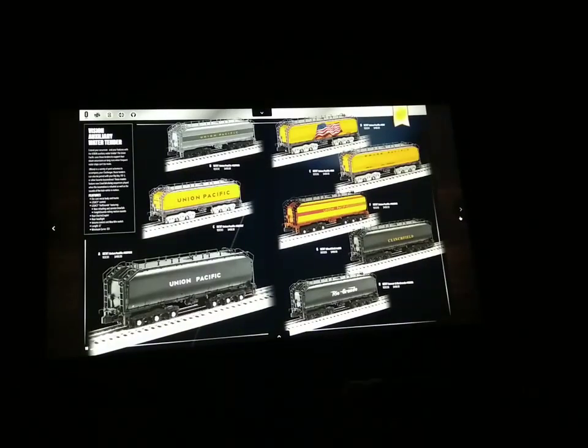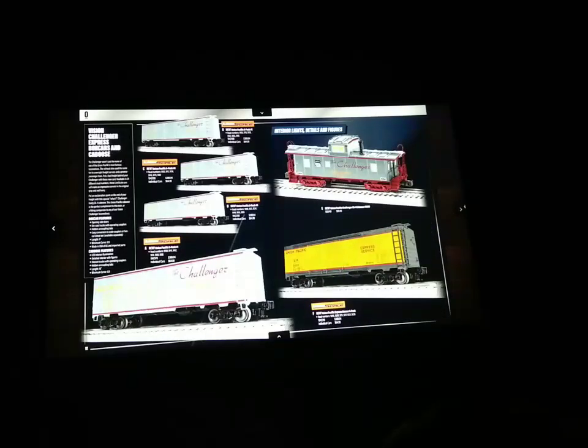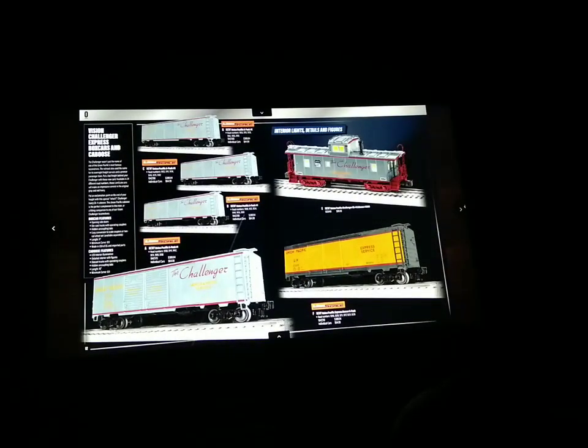They have luxury water tenders. They have Clinchfield and Union Pacific, Rio Grande. They have some Vision Line Challenger Express cabooses and coaches.